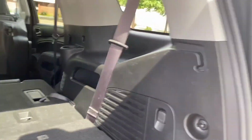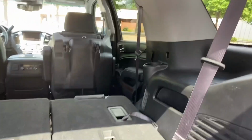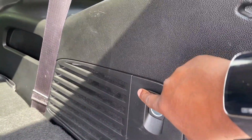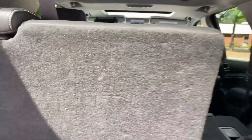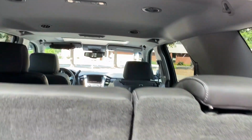Now, this particular model did not come with the automatic rear seat. It does have a bench seat, but here you've got a 120 volt outlet, and you simply pull up on the back seats right here, and those back seats do raise up into beautiful bench seats. This one is the leather package, the Midnight package.